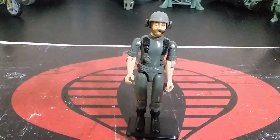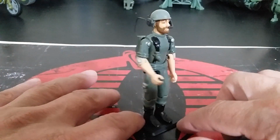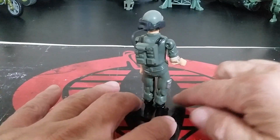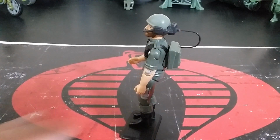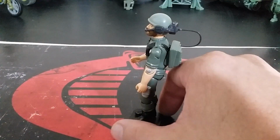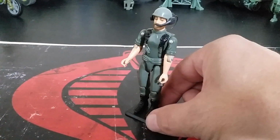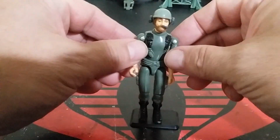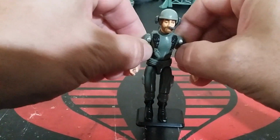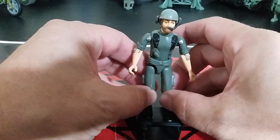All right, this is Breaker, and out of the first 10 figures that were just kind of wearing a plain military drab kind of garb, this is the one that most people probably like the most, either this one or Rock and Roll, mostly because he was in a lot of the episodes. And as being the first year figure, you got to think about it, there wasn't very much, well, any cartoon, there wasn't really media for this, and it was able to stand on its own for the most part. And this is one of the figures people like the most.